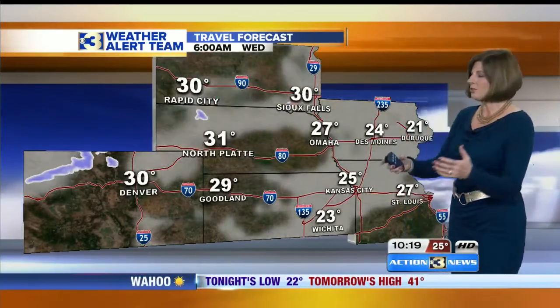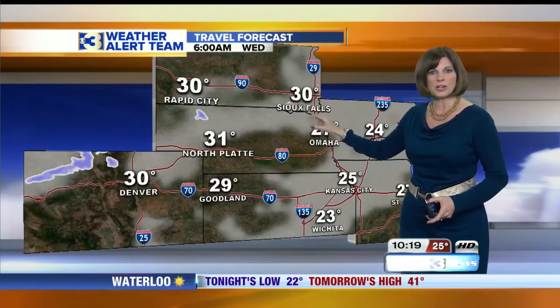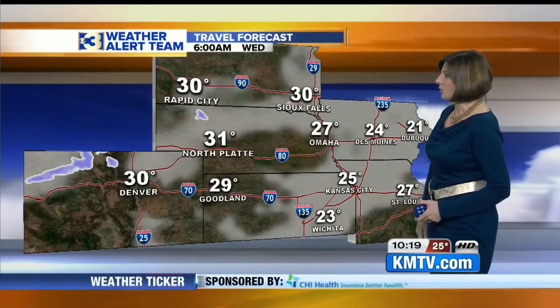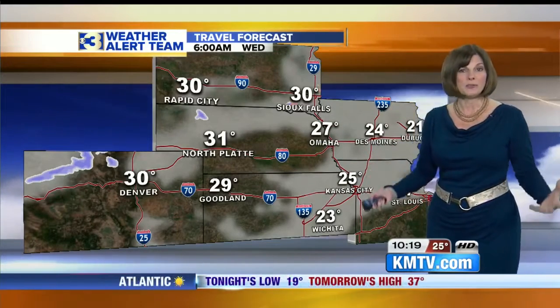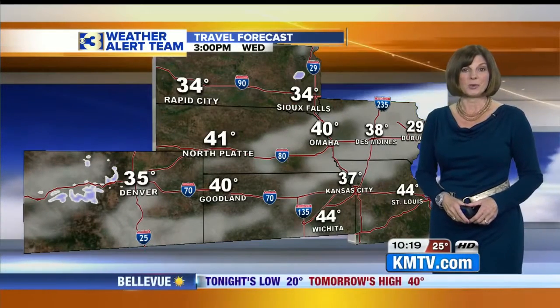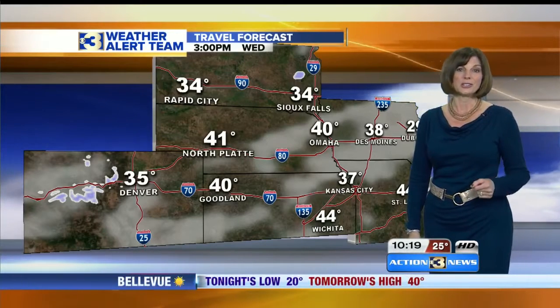Wednesday, we'll see a few thin clouds passing through once again. Maybe some brief snow showers, a wintry mix back to the north along I-90 with an afternoon high close to 30 in Sioux Falls. At least that's in the morning. By the afternoon, though, even with this weak front passing through, it will be a very breezy day. But we're looking at afternoon highs once again, at least back to back, close to 40 degrees. And most locations looking at dry conditions.